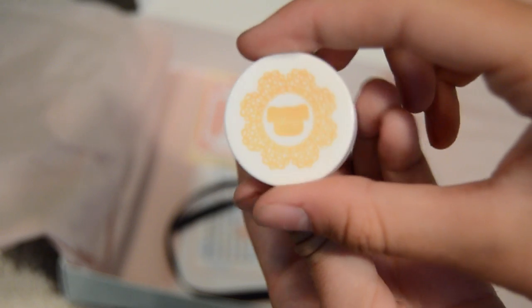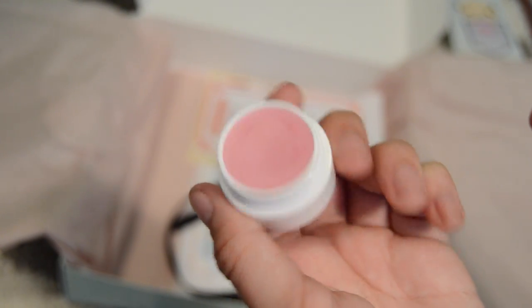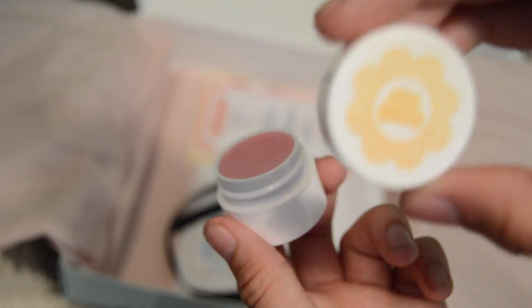The next thing is some lip balm. I got the cherry flavored and it smells absolutely amazing and fits everywhere, even in your purse.